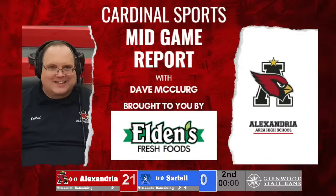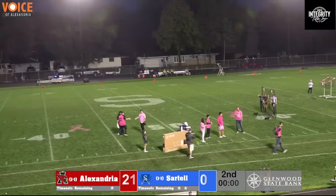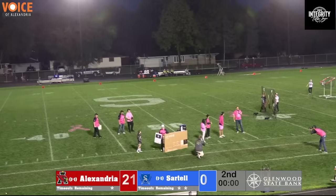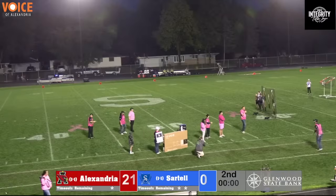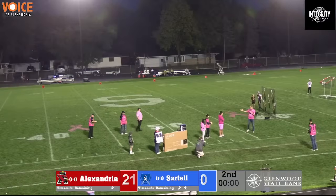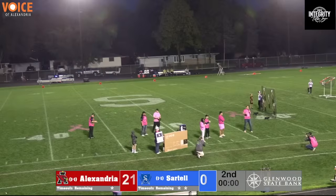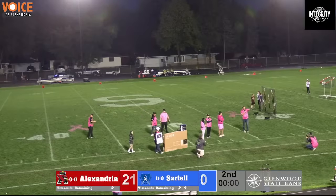We'll do the scoring recap first, and then we'll go inside the numbers. All of the points in tonight's game in the opening quarter. Alexandria got the defense on the field first. The Cardinals forced Sartell's offense into a 3-and-out. Alexandria then took over after a 25-yard punt near midfield. An 8-play, 51-yard drive ensued. Brody Berg scored from 9 yards out. The extra point kick was good, and about 4.5 minutes or so into the game, Alexandria was up 7-0.